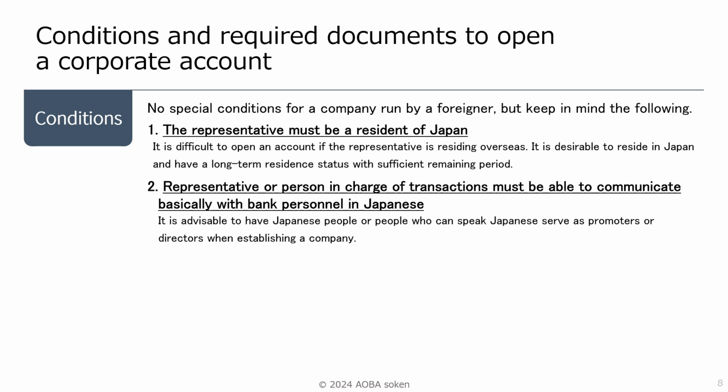First, the representative must be a resident of Japan. It is difficult to open an account if the representative is residing overseas. Another condition is that the representative or person in charge of transactions must be able to communicate basically with bank personnel in Japanese. In this regard, it is advisable to have Japanese people or people who can speak Japanese serve as promoters or directors when establishing a company.